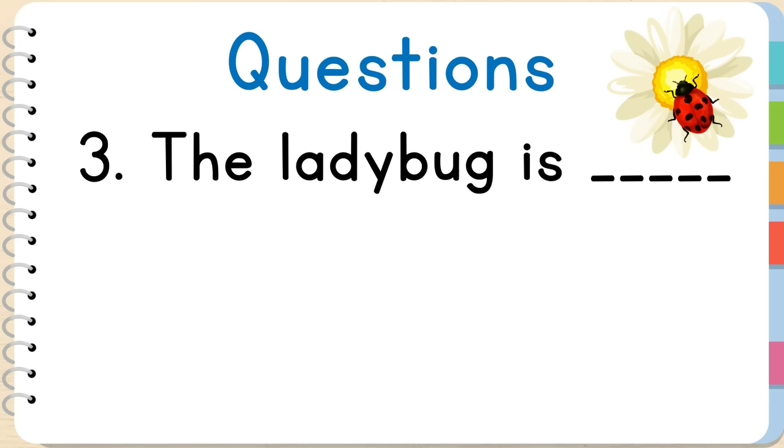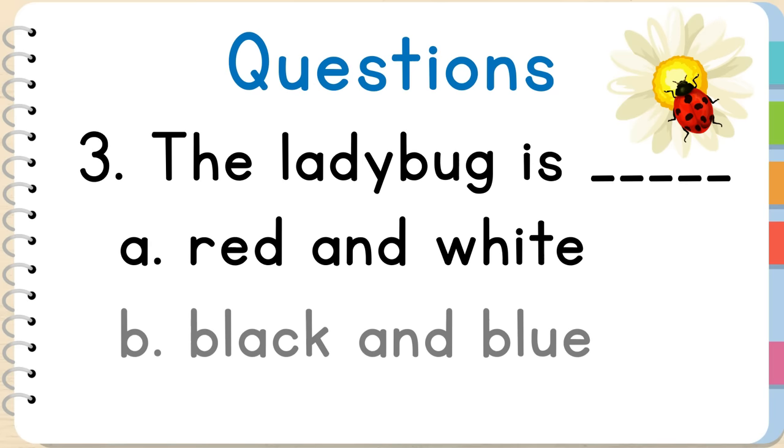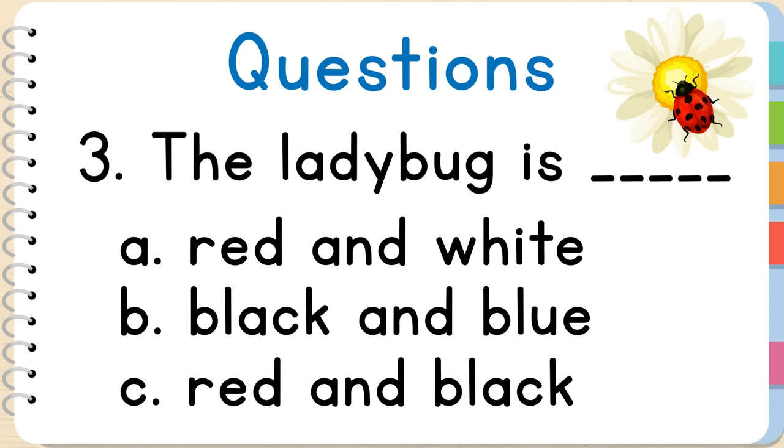The ladybug is A. Red and white, B. Black and blue, C. Red and black. What is the answer? C. Red and black.